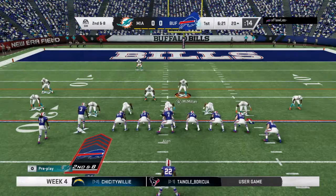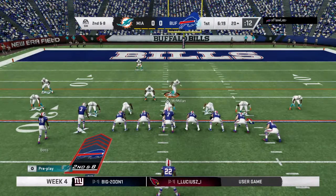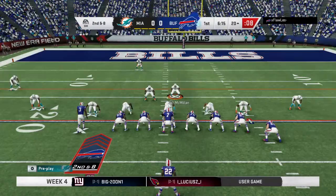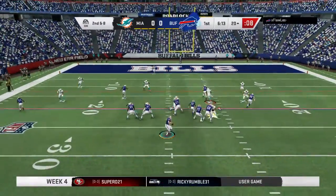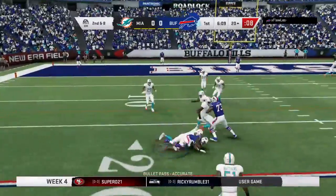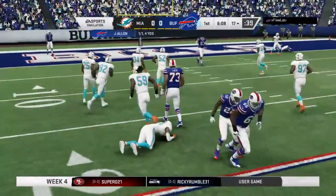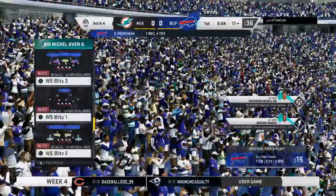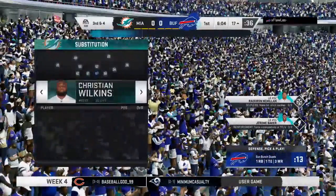Throwing on 2nd and 8. Allen looking for Perriman there. He's got him. And he'll get it down this time to the 17. A gain of 4 on the play. And just like that, it's 3rd down.